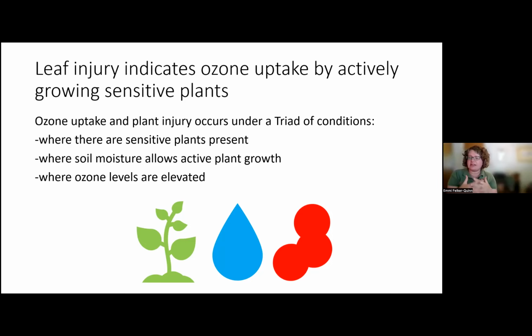Leaf injury also indicates that soil moisture and water conditions are favorable enough that the plant is actively growing. It has its little stomata open and it's absorbing ozone. And then also leaf injury, of course, indicates that ozone levels are elevated. So that same EPA review from about 10 years ago suggested that ozone concentrations, W126 values rather, of about 5 to 9 ppm hours would cause leaf injury.